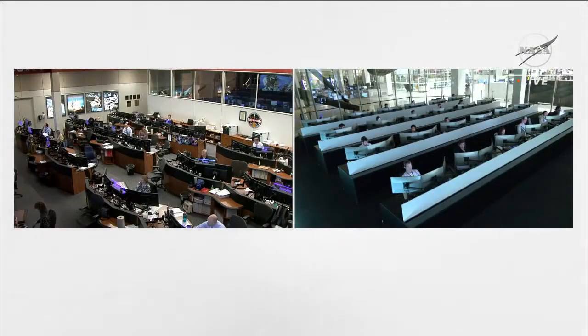And you heard that go from all teams, from Mission Control Houston, from the teams over in Hawthorne, as well as the crews inside Dragon Endeavour and International Space Station. All teams are go, counting down less than 30 seconds from that undock command being initiated. KU or video from the International Space Station is not required for that initiation to occur. And that triggers Dragon to automatically start its undocking sequence. Again, that is retracting the umbilical that connects the Dragon Endeavour to the International Space Station, providing data and power.